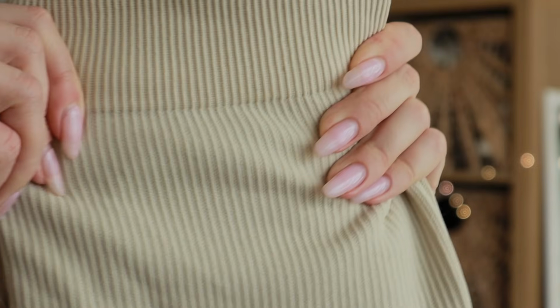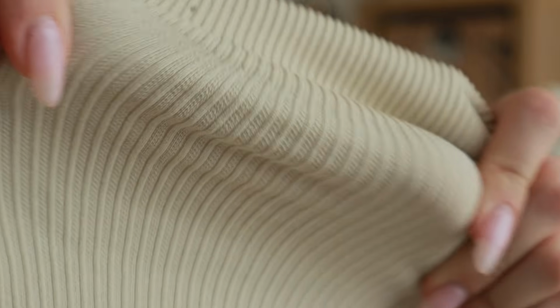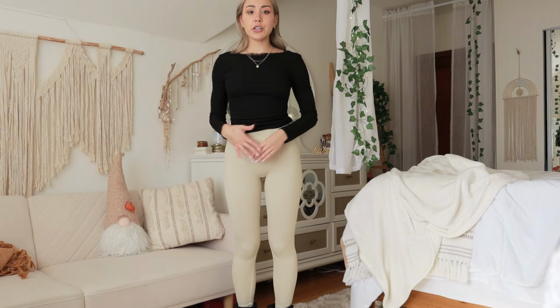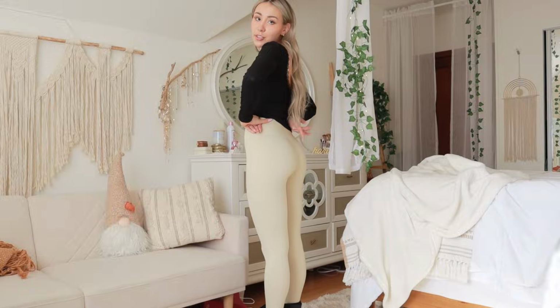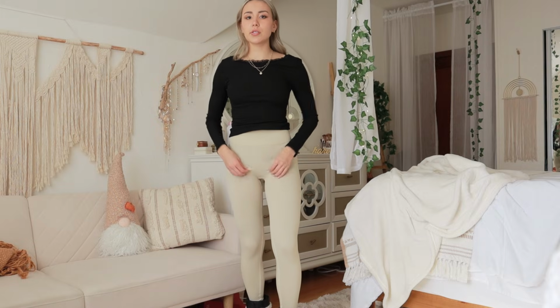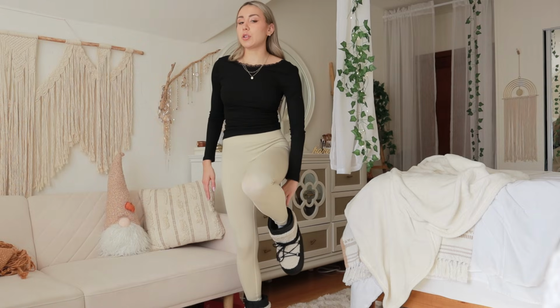These are a ribbed material. They are very stretchy, they are soft, they feel nice, but they are pretty thin. I am wearing nude underwear, so I feel like that's fine, but I'm pretty sure any other color would be see-through. These do have a bit of a butt scrunch kind of thing going. I don't know if it really is doing anything though. I got a size small in these. I could have gone with an extra small because they are so stretchy, and I do feel like they are a little bit loose around the crotch region. And the other thing is they are a little bit short.